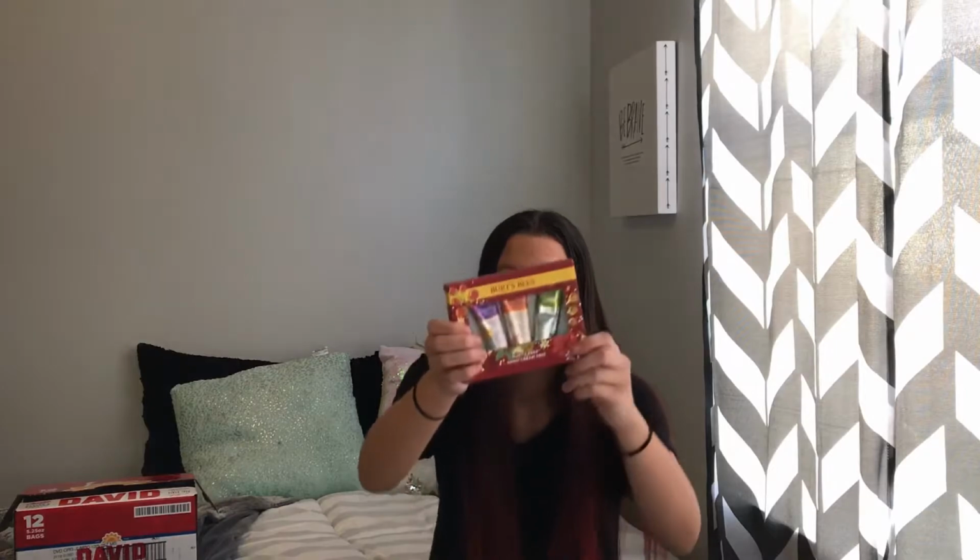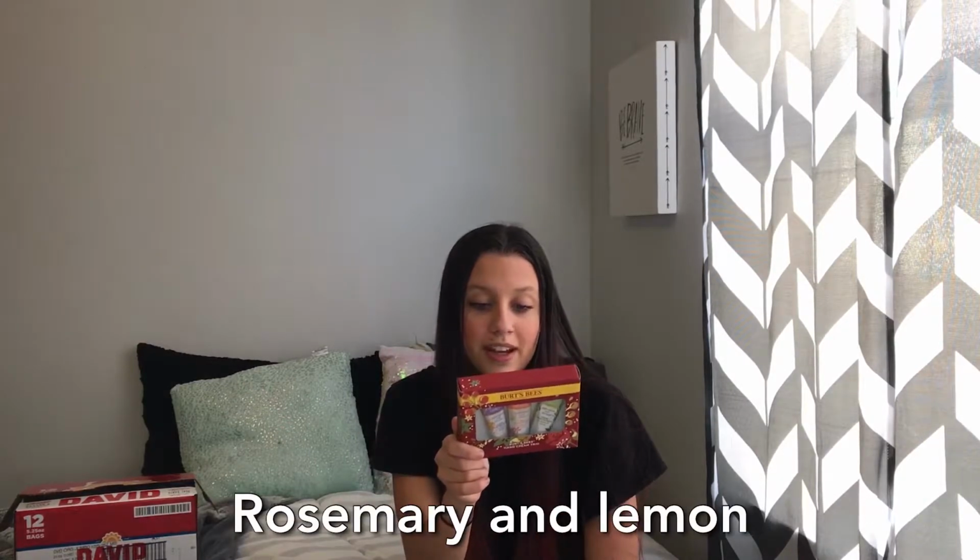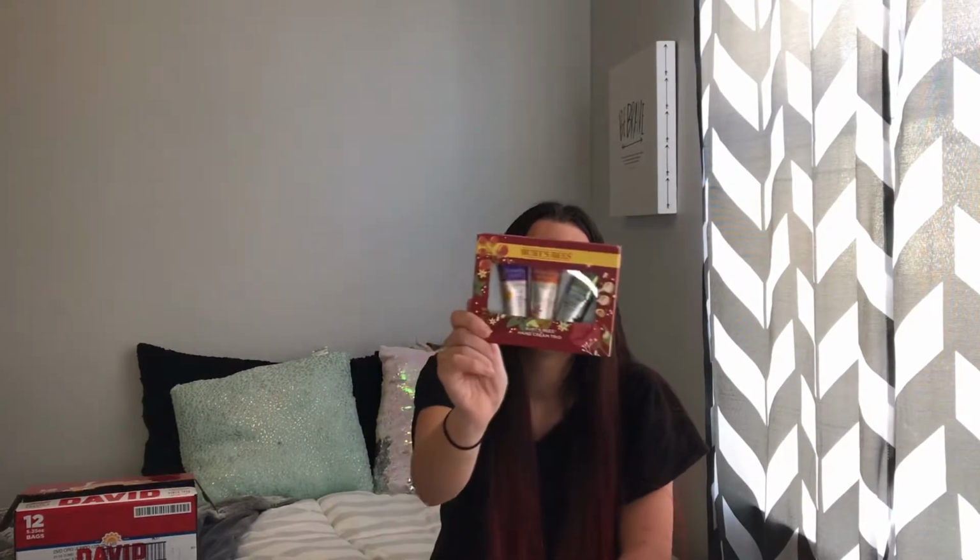Next I have this brightening black pearl mask. Pretty cute. I don't actually know if it's cute, but it looks adorable, and I'll probably use it in a video. This is also from Burt's Bees. I've never used their hand cream, but it's a trio, and it has lavender honey, orange blossom and pistachio, and rosemary and lemon. Those all look amazing. Oh my gosh.